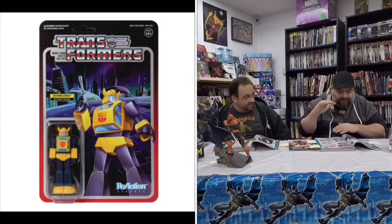All right. Well, my pick is from a series of figures that I've dug for a long time. Super 7 makes them. It's called Reaction. At one point Funko was making them, and I guess they sold them off or got rid of them. Coming out in this issue of Previews, the Transformers. Now, if you know the Reaction figures, they're basically 3 3/4 to 4-inch tall figures.